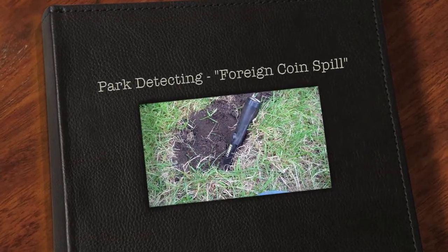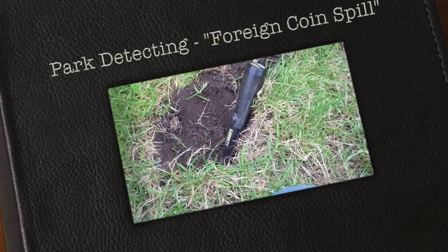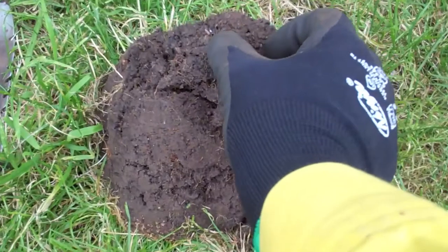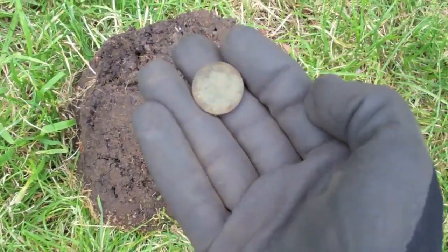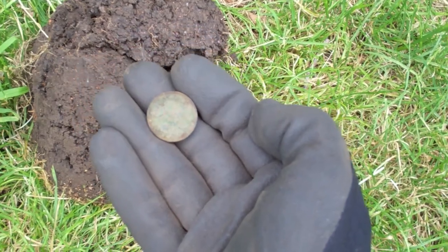Okay, back at the same park today. Been here about 10 minutes, and the first target for the day, a decent target, produces a beautiful, nice halfpenny, kangaroo halfpenny, and it's a 1947.